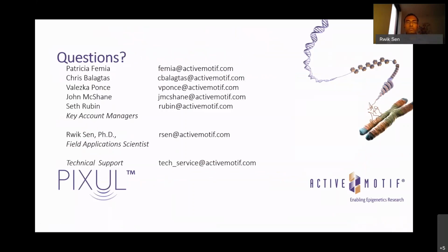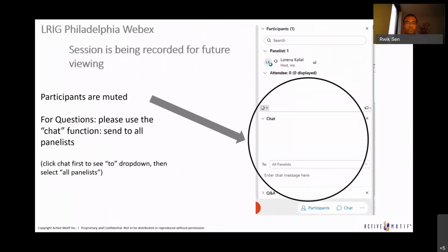Thank you so much, Dr. Sen. There are a few questions. First of all, does PIXUL have temperature control? Yes, PIXUL has temperature control. We have inbuilt chillers, and in the slide where we do circulation before the start of the sonication, it brings PIXUL down to the temperature that we need. Then you start the sonication, and it maintains and even cools down further.